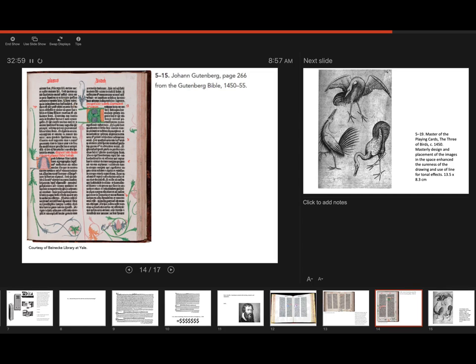Look at the date, 1450-55, right? 1450. You write that date down, 1450. Okay? We suddenly are in a period that's very important to modern history. It's called the Incunabula. Incunabula. I'm going to try. I-N-C-U-N-A-B-U-L-A.